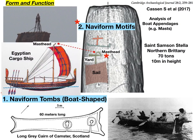On the right is a Neolithic megalith known as the Saint Samson stele in northern Brittany, 70 tons, 10 meters in height. On it are a set of motifs depicting boats, sailing ships. Frequently, the masts appear to have a curving masthead.